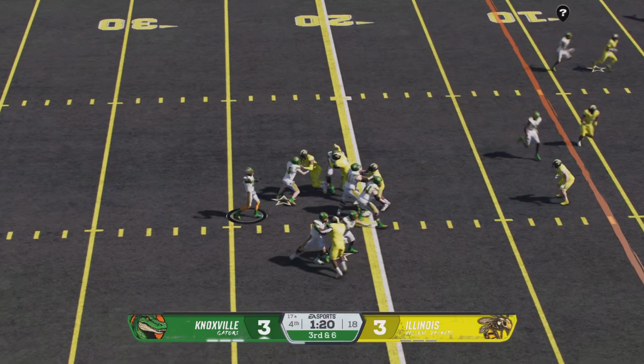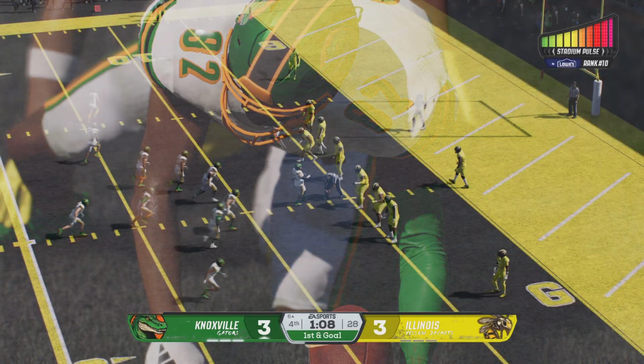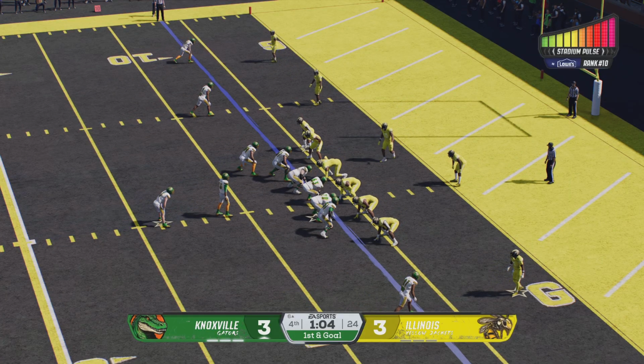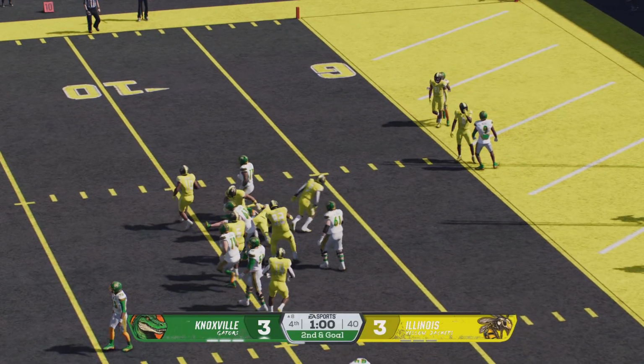Back to pass. It's Wallace. Makes a quick catch. The gain moves the football to the 6-yard line. It'll be first down and goal. First and goal, clock winding down. A great chance for this offense to get a go-ahead score.